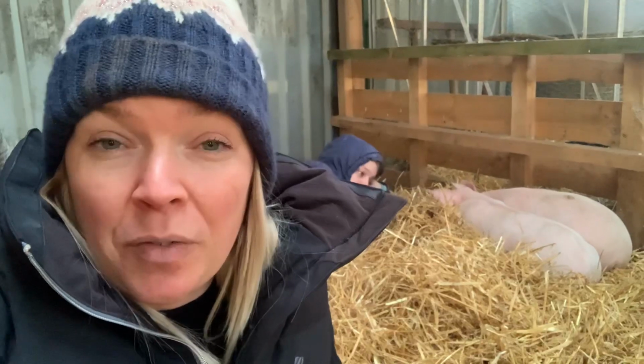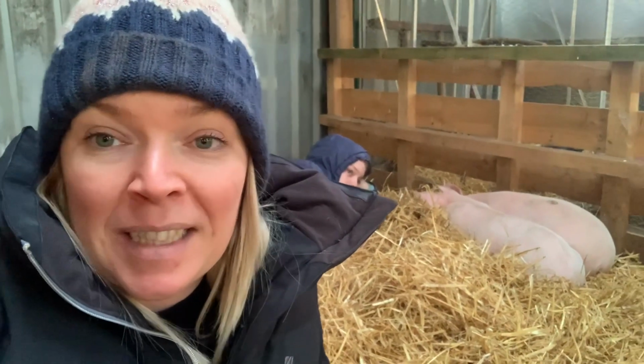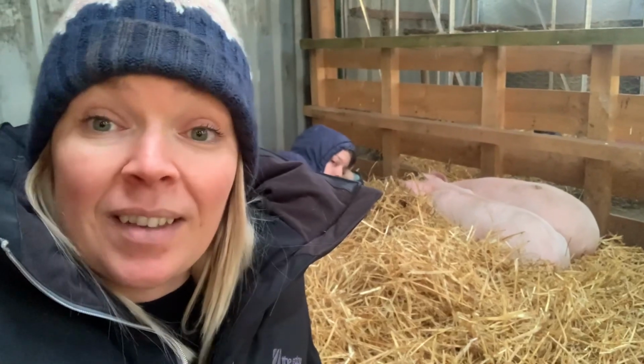We're going to do a separate video. We think they weigh about 15-20 kilos. They were quite easy to lift. We transported them in the back of the car, typical of us. Anyway, they're settling right in.